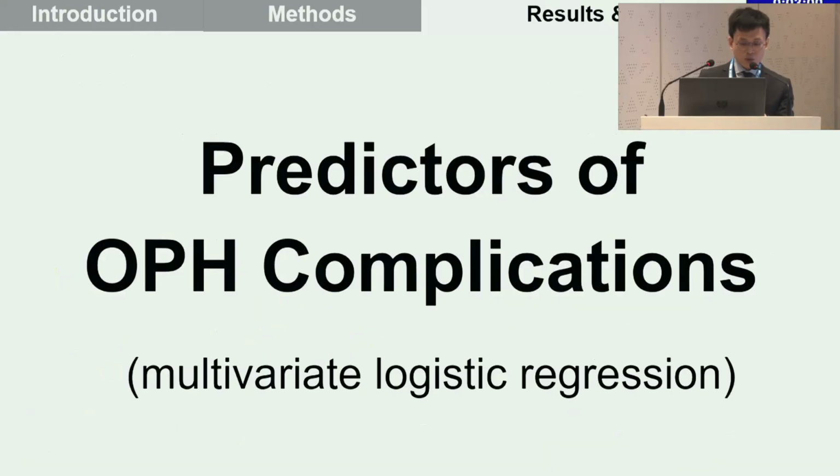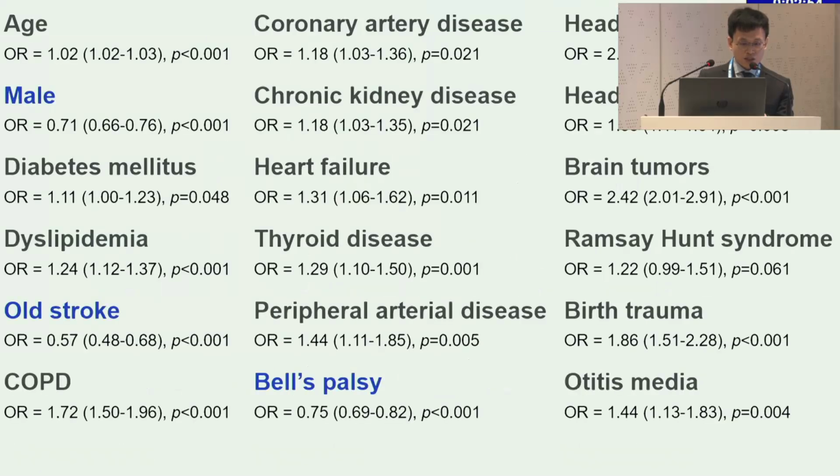So we used the multivariate logistic regression model to identify the predictors of ocular complications. And we discovered that male gender, old stroke, and Bell's palsy were the protective factors against the ocular complications, while aging and certain systemic comorbidities were the risk factors. Most of the etiologies other than Bell's palsy also were risk factors.